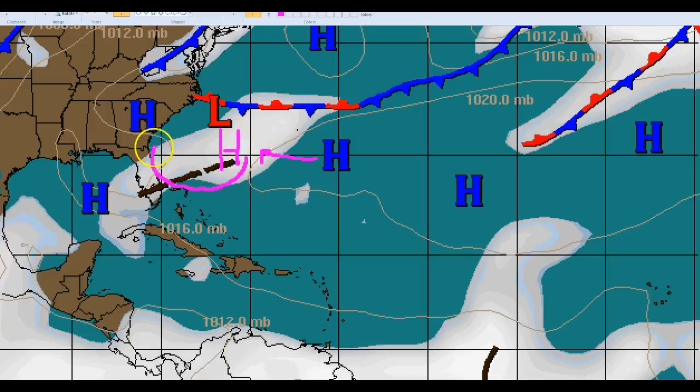And then as we get into Monday, we see that southerly synoptic flow start to build back into the coast again, where we actually get more of a sea breeze, a moderate sea breeze effect. So that's sort of the gist for our surface map readings.